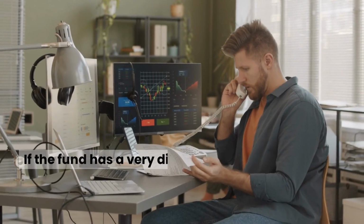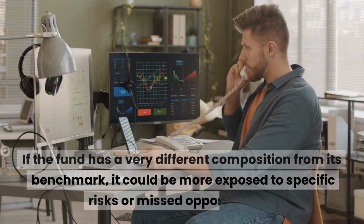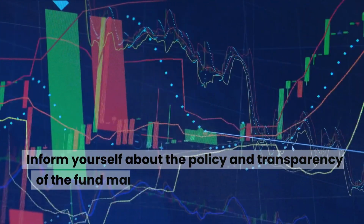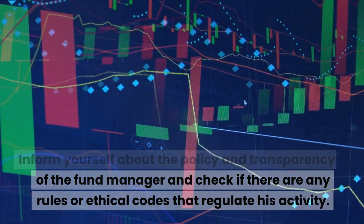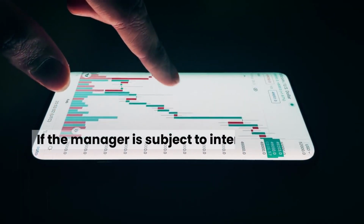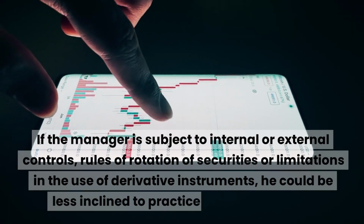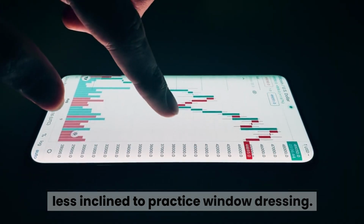If the fund has a very different composition from its benchmark, it could be more exposed to specific risks or missed opportunities. Inform yourself about the policy and transparency of the fund manager and check if there are any rules or ethical codes that regulate his activity. If the manager is subject to internal or external controls, rules of rotation of securities, or limitations in the use of derivative instruments, he could be less inclined to practice window dressing.